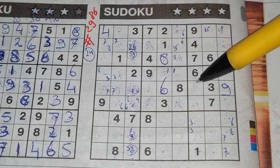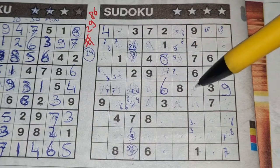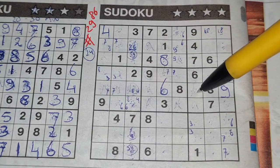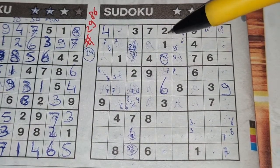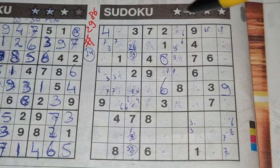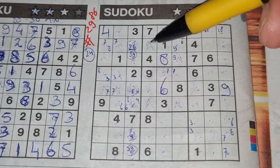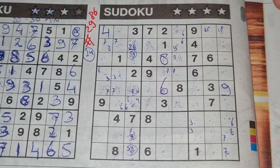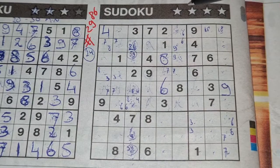2, 2, 2. Yeah. Not easy at all. 20 minutes already passed.